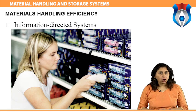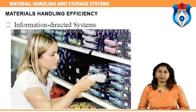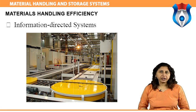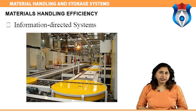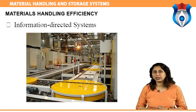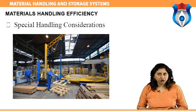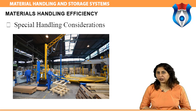Information-directed systems. The concept of information-directed handling is relatively new and the subject of a great deal of research and development. The concept is appealing because it combines the control typical of automated handling with the flexibility of mechanized systems. Information-directed systems use mechanized handling controlled by information technology. Two common examples of information-directed materials handling systems are RF-controlled equipment and light-directed operations. Special handling considerations. The primary mission of materials handling is to facilitate merchandise flow in an orderly and efficient manner from manufacturer to point of sale. This section identifies and discusses special.